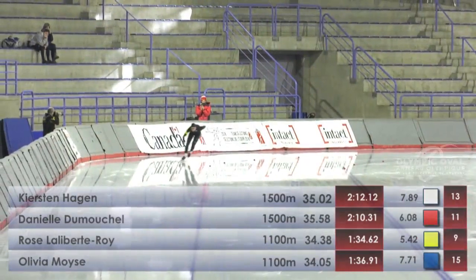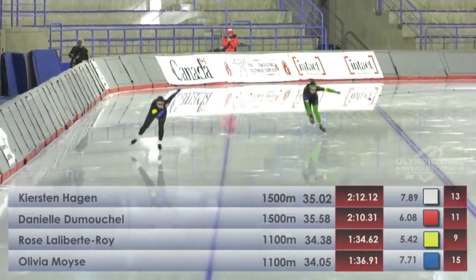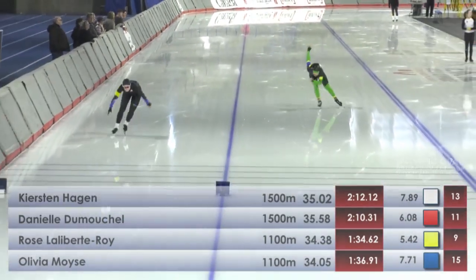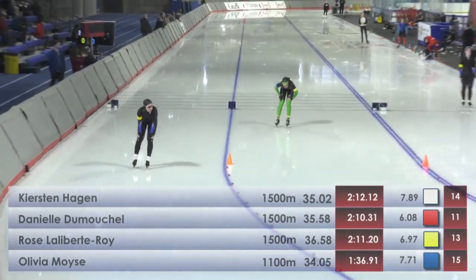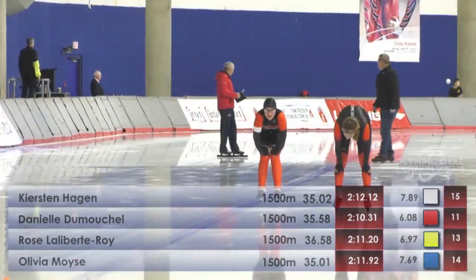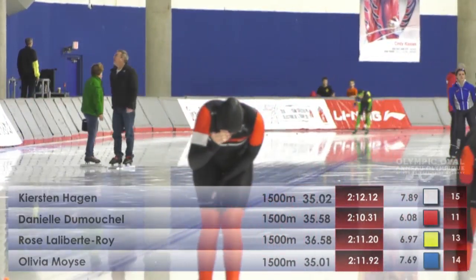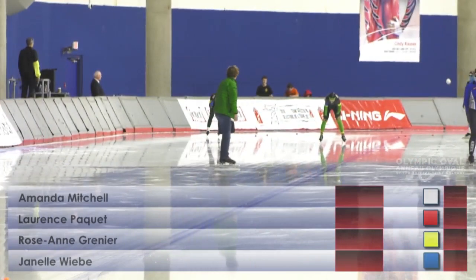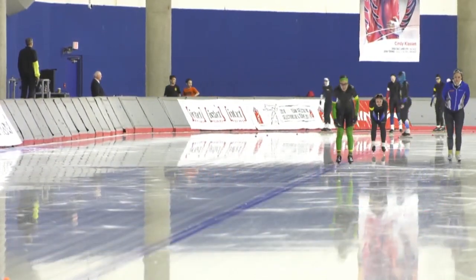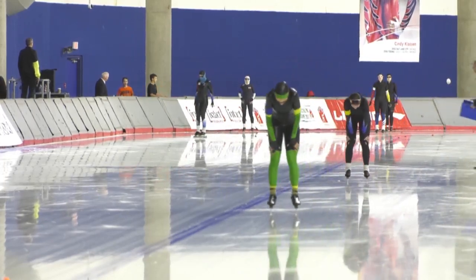Let's see if La Liberté Roy has an answer in this last lap. La Liberté Roy. Here comes Moyes, trying to close it down within the final few meters. Not going to take it. 2:11.20, La Liberté Roy. 2:11.92. Good last lap for Moyes there to close that gap. And so we now move on to the next quartet.